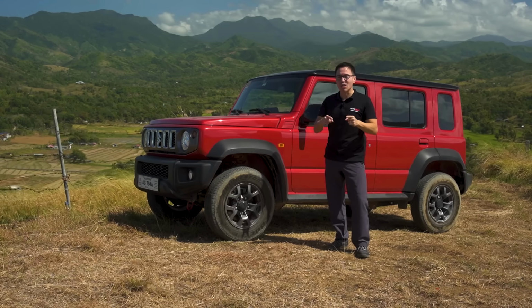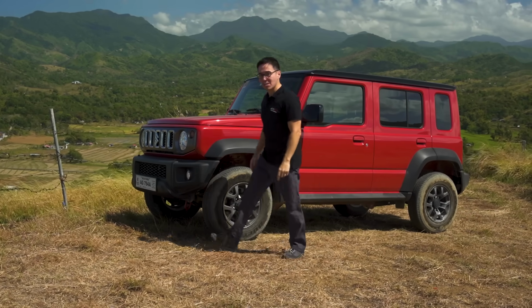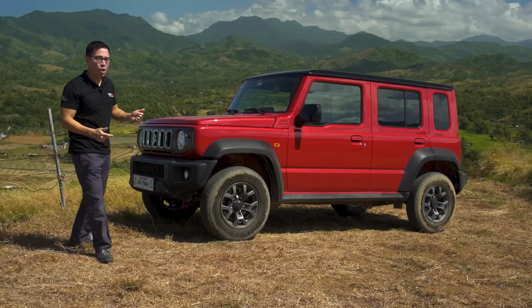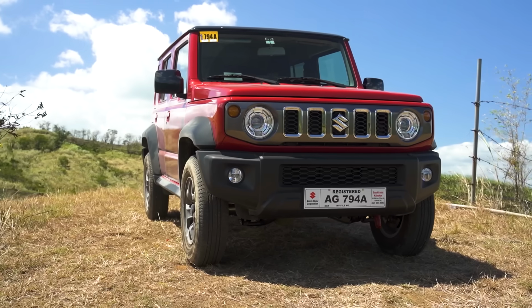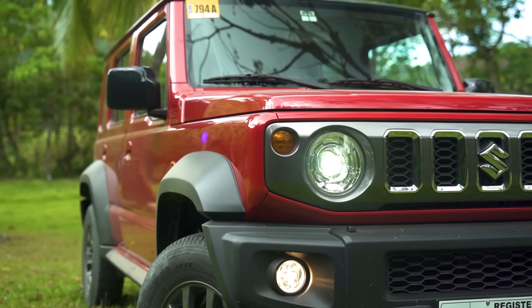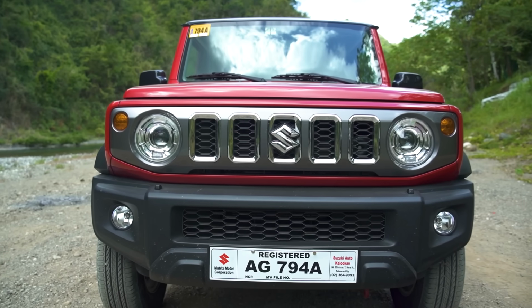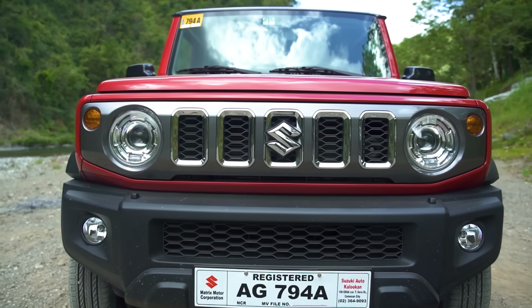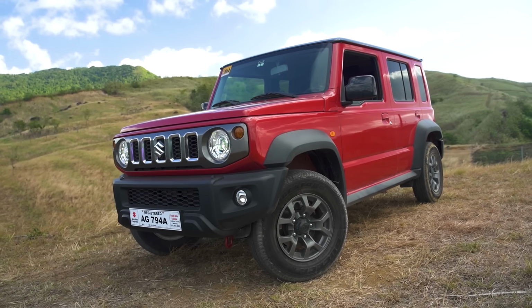And with those cars, you get a much larger vehicle with a much larger engine. So, with that price, what is it exactly that you get? Let's start with the exterior. Now, all around, it's still the Jimny everyone knows and loves. Iconic round LED headlamps with fog lamps down below. The grille is a bit different. It comes in gray with chrome trim around the vents and a 2-tone paint job for this top-of-the-line variant.